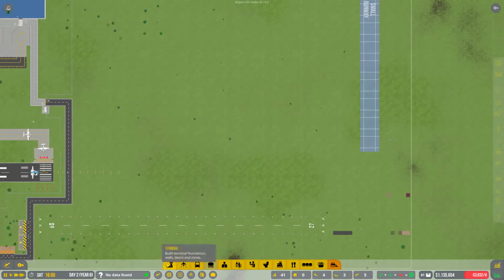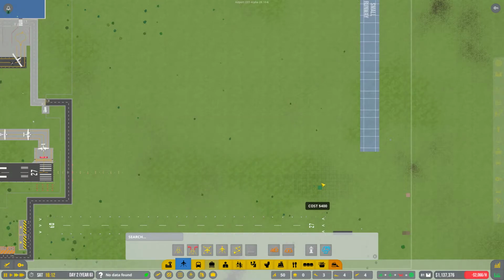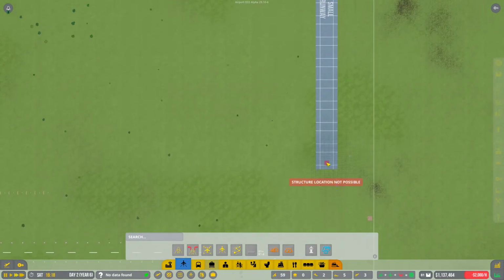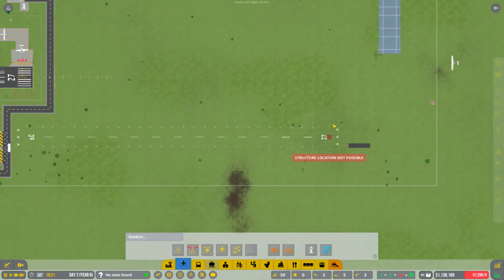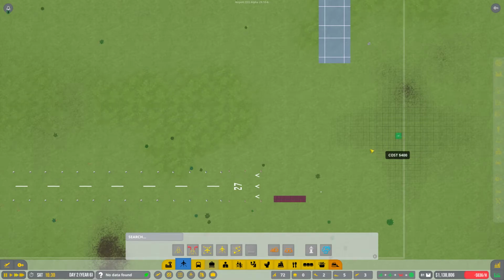And now we can put a taxiway foundations, and let's go for, straight away we want the asphalt foundations. And I've decided on the new airport, or the new layout, everything's going to be asphalt. So, let them build that one. Let's see, we get rid of those guys, please. Yep. That's that one gone.